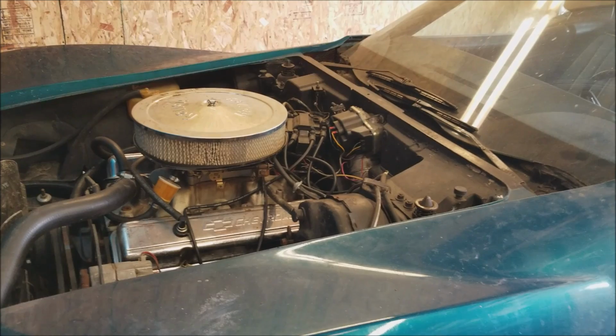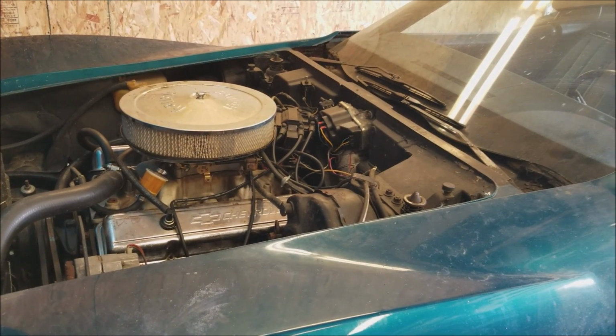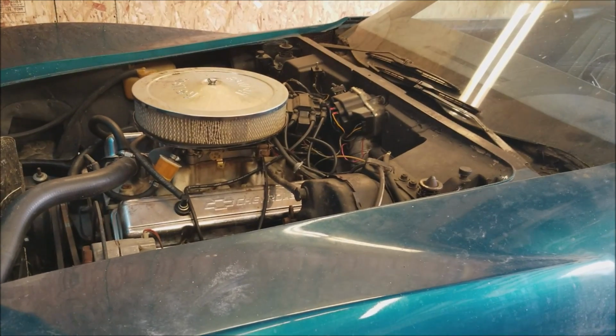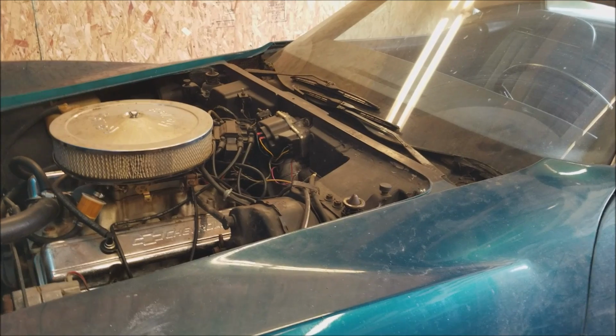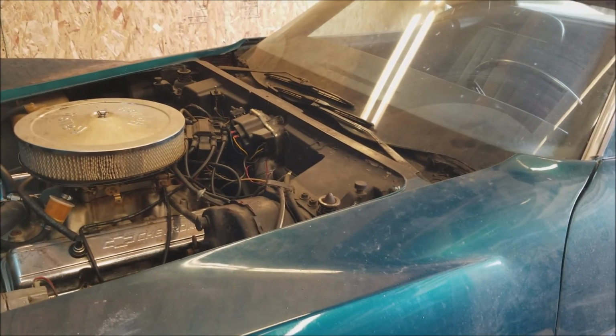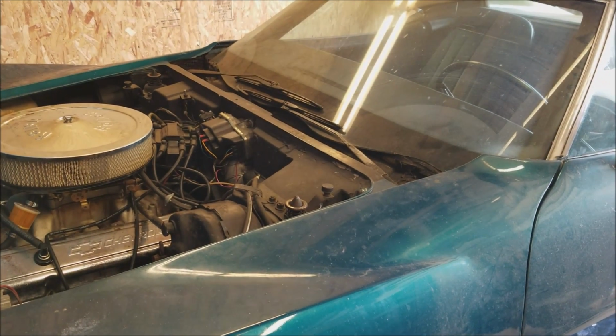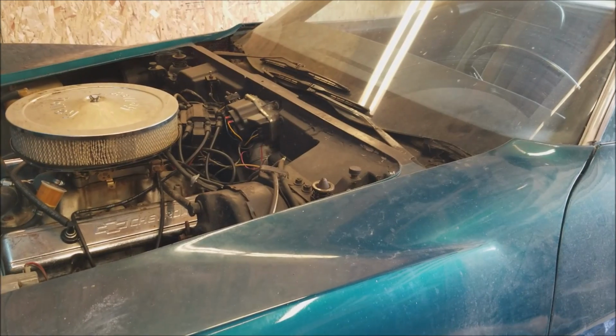So the emergency brake doesn't work. It worked when it first got restored, but I'm assuming being up north and it sat in a parking lot covered in snow forever, it got rusted or whatever. The cable broke or whatever happened, and when the emergency brake doesn't work and then my regular brakes don't work, it was like, this is not safe to drive. I'm going to plow into somebody at some point.